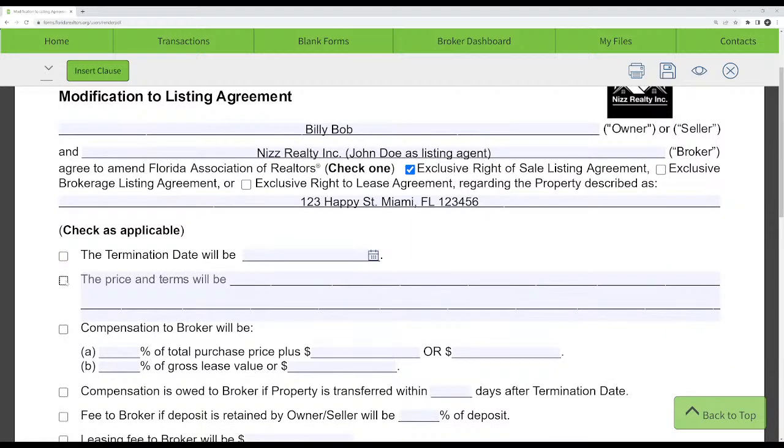The price and terms. You could use this to change the price and terms of the contract. A lot of times you can use this agreement if you're gonna like lower the list price. Let's say you had the listing at like 300,000 and now you want to lower the list price to 280. Most of the time, if you sign that contract and you list the seller's email address on that contract, you could just send an email to the seller requesting to lower the list price to 280, and the seller can just reply to your email stating, yes, in this case John Doe, you could lower the list price to 280,000, and you just save a record of that email, send it to your broker for a copy to keep in their records, and that could be good enough to suffice for as far as lowering the listing price.